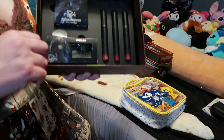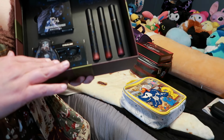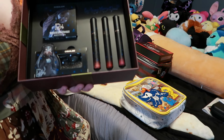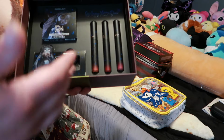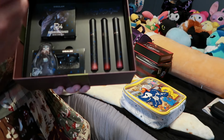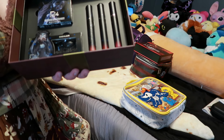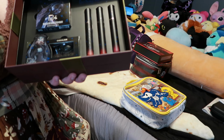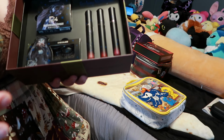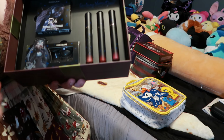I don't see me using this, but if I don't use this and I end up using most of this collection, I will more likely sell this on Amazon, I mean eBay or something. That's probably what I would do if I take all these out, because I don't really wear fake lashes.